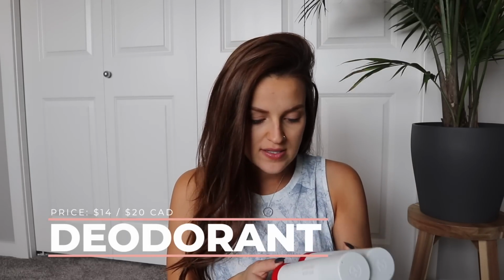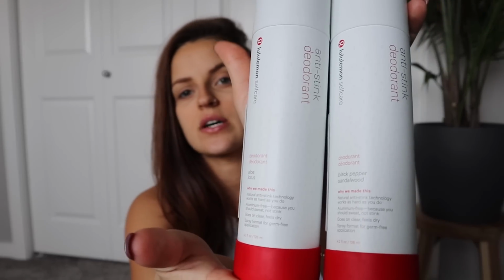Okay, the next products that I'm going to try are the anti-stink deodorants. These both look like aerosol cans, and there are two different scents. One is black pepper and one is aloe. So I'm going to try one on each arm, and I'll let you know my thoughts. There are two different sizes for these aerosols. The large size is 126 milliliters. That's this size, and this is the travel size. The large size retails for $20 Canadian, and the travel size is 72 milliliters and retails for $16 Canadian.